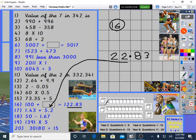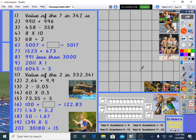And 22.83 is Jessica Ennis's 200 metres personal best. Personal bests are the best you've ever been able to do in an event. The people who are in the athletics squad at school have their personal bests in different events, and we record them, and a lot of them know what they are, and you'll keep having those if you do athletics all through your life or your career. Personal bests in each event, so you know the best you've ever done. They're very hard to beat. Once you get a personal best, it's usually very hard to beat it, especially as an adult.